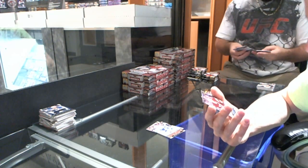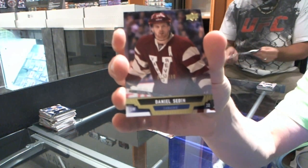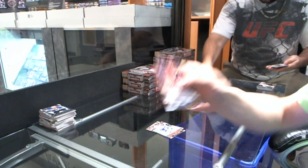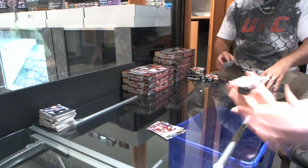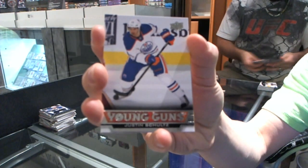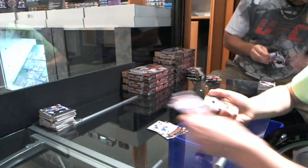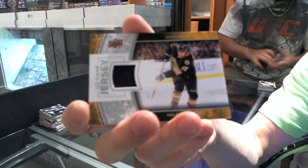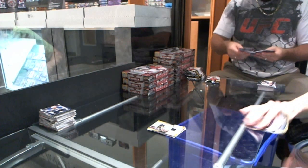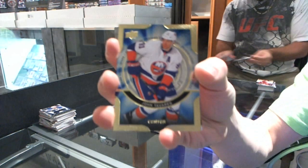We've got an Upper Deck Exclusives, number 33 of 100 for the Vancouver Canucks, Daniel Sedin. You got the wrong one. 33 of 100, Daniel Sedin. All right, then. Young Guns for the Edmonton Oilers, Justin Schultz. MVP for the Oilers, Taylor Hall. And an Upper Deck game jersey for the Boston Bruins, Milan Lucic. We've got a Shining Stars insert for the New York Islanders, John Tavares.